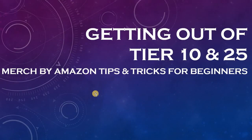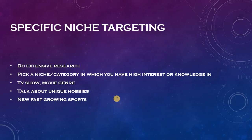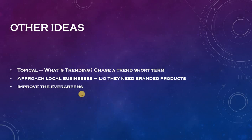So again, just to go through this very quickly, buy yourself out. Honestly, spend some money. If you have money, spend the money. It's worth it. Specific niche targeting, do extensive research, pick a niche that you're familiar with, and just go for it. Competitive pricing, price things extremely, extremely low. And then other ideas is, chase a trend, talk to local businesses, and improve evergreens.